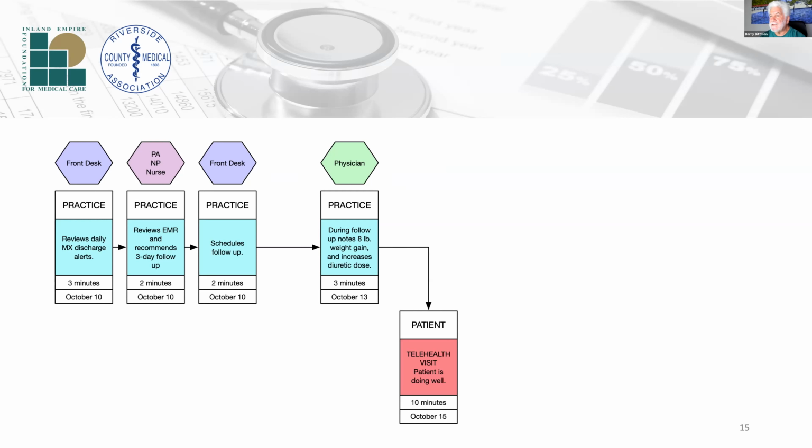Now, as you know, we really shoot for 7-day follow-ups. However, this patient, according to what's in the EHR and the HIE, has been readmitted typically 3 or 4 days after they've been in the hospital. So they decide that according to their protocol, their workflow, they're going to get the patient in on the 13th. And when they get the patient in on the 13th, they notice an 8-pound weight gain in just a few days based upon retention of fluid. And they realize that they have to increase the diuretic dose. And they actually provide that in the office. That only takes a few minutes. This is not a prolonged visit.